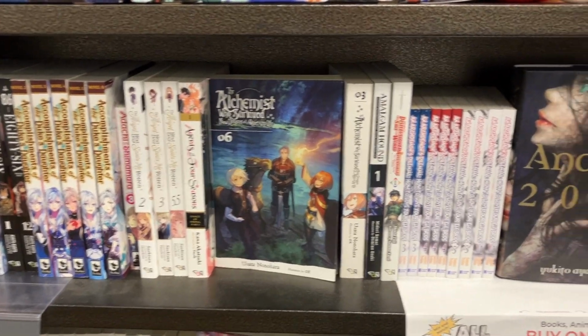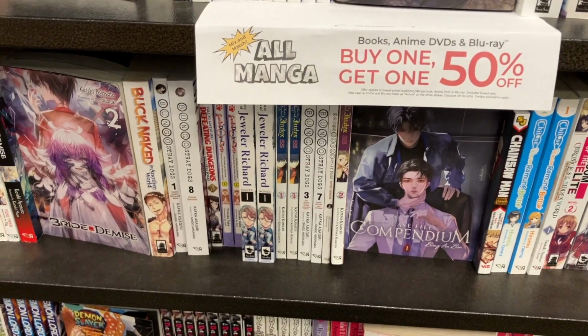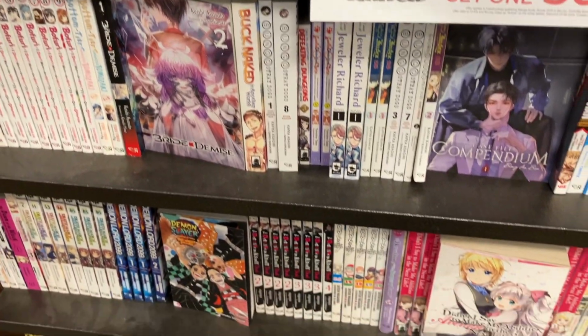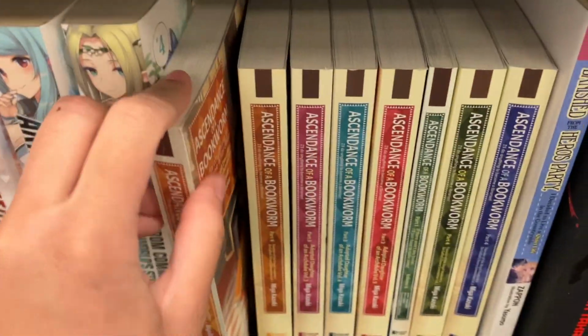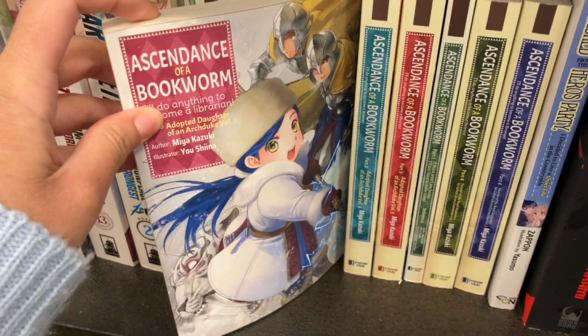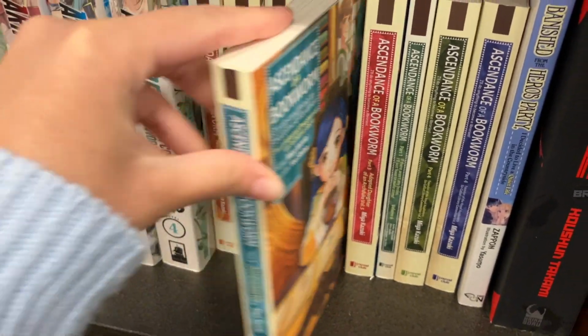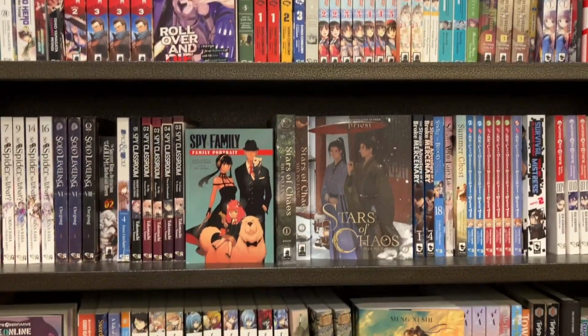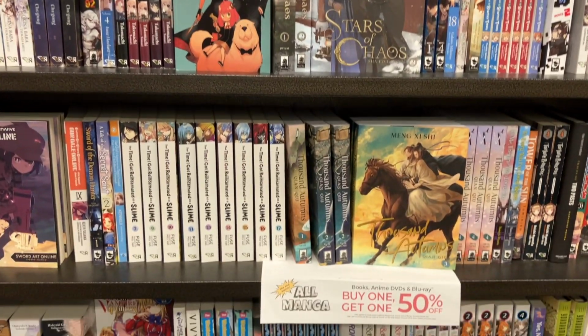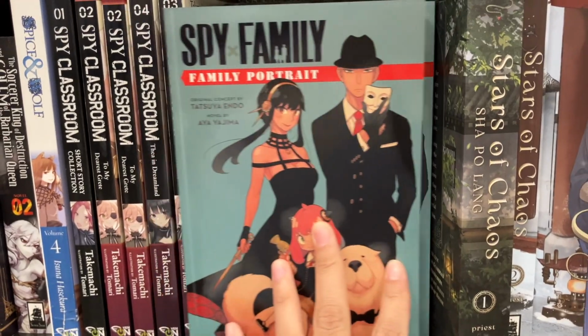Here is the light novels. Lately, I've been a little bit more in a light novel mood over a manga mood. I really want to read Ascendance of the Bookworm, but there's so many books in it. I feel like this is something I'd have to get on my Kindle, just to save some shelf space. Here's another quick overview of the light novels. The Spy Family one piqued my interest.